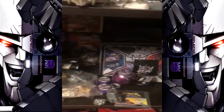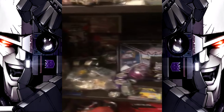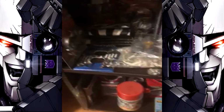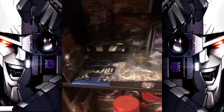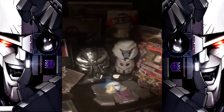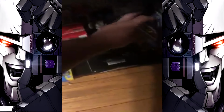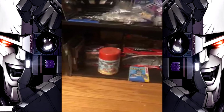Coming down here, I have Megatron pins, Megatron wallets, Megatron lunchboxes, Megatron skateboards. I mean, come on. How cool is that? I've even got a Megatron outlet cover. I think I have a light switch cover as well, but that might be on the light switch. I have Megatron shampoo, or bubble bath actually. But I have the matching Optimus. Of course, the Megatron thermostat.